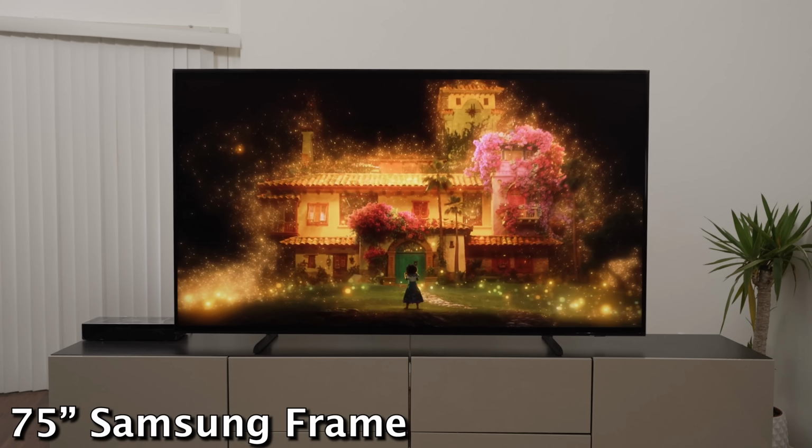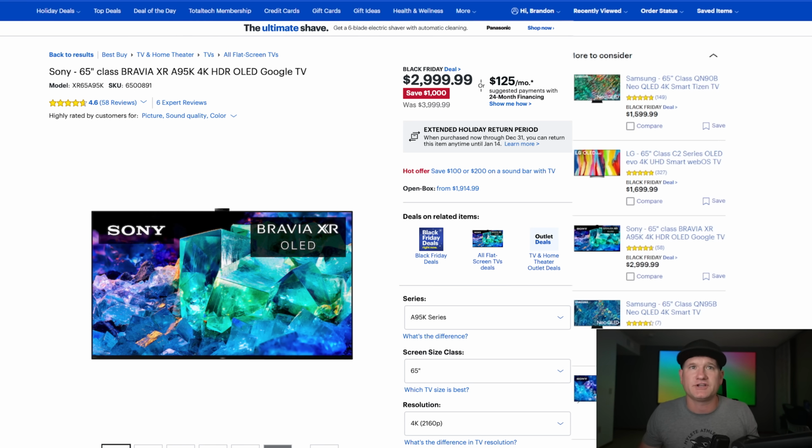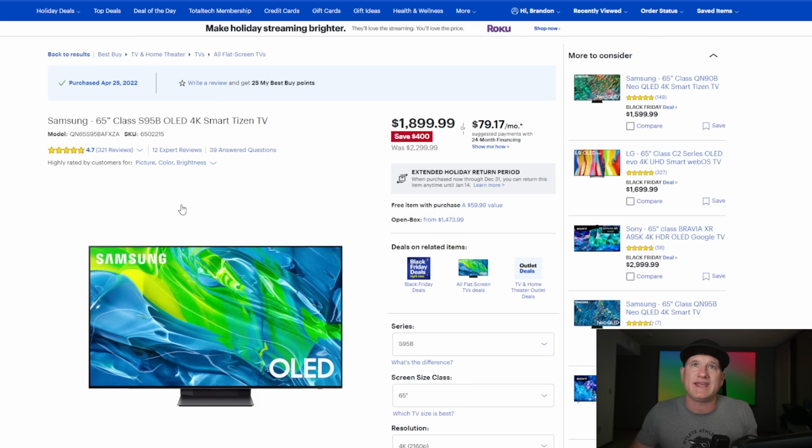And it's really hard for me to talk about Samsungs without at least mentioning the S95B QD-OLED. So this TV was $3,000 when it came out, which is $1,000 less than the Sony version of a very similar TV. The Sony's a little bit better in a couple different ways, but this one's $1,000 less, and now it's down to $1,899 for a 65-inch. So it's another $100 off just a couple days ago.